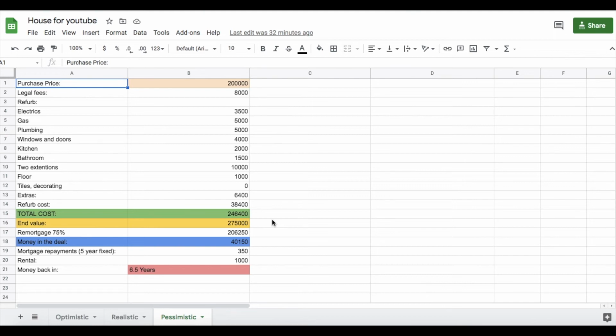That's why I have to include this case scenario in my calculations, but I hope that it will not get to that. I will not explain too much about all these figures because it goes exactly the same as for the 2 previous scenarios, but you can see that if I pay this much for the house, I will get my money back, which is £40,000. At the end of the deal, I will have £40,000 less in my bank account than before I started. I will get this money back in 6.5 years. This is okay, it's not bad, but it's also not great. I'm looking for an investment where I could get my money back within the first 3 to 4 years.